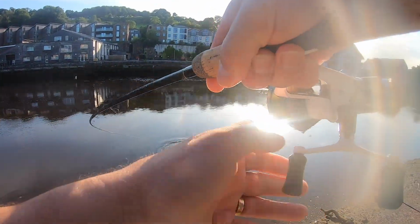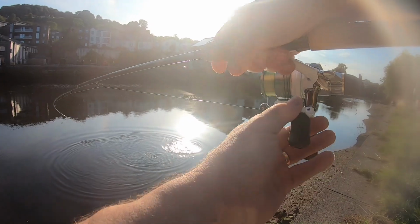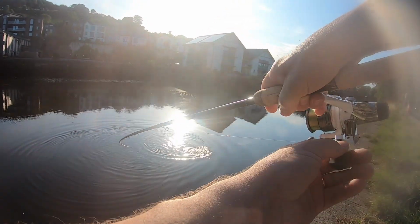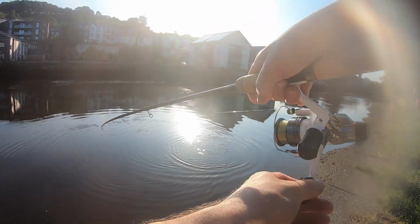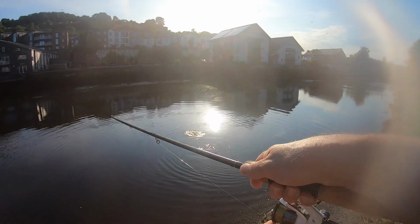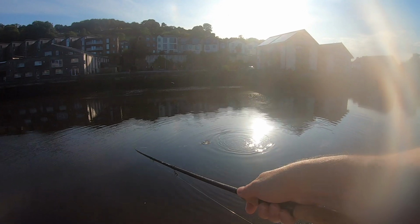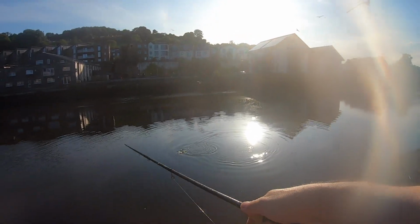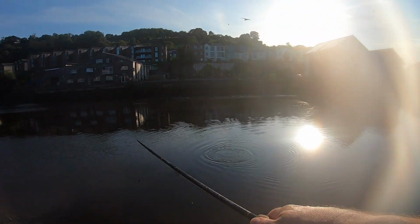Oh yeah, got one. Looks a reasonable size. Ooh, he is lively as anything, this one. Oh yeah, keep down, keep down. Gotta hope he stays on now. That's a good early bite. Some snags down there, I don't want him near them.